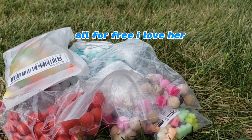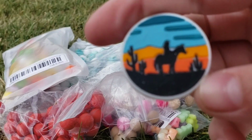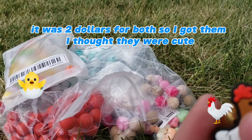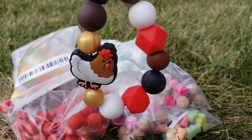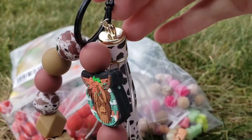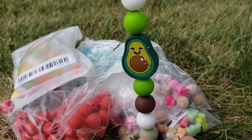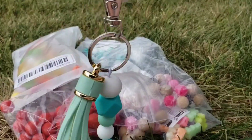And then the only thing I bought was this silicone bead charm and this silicone bead charm. But I made something out of it, so I made this. And you put a key on it, a keychain or whatever. I'll show you some examples right now. So this is what you do with it. You put on a keychain and a tassel if you want. And then I have some up and down ones, and I also have this up and down one.